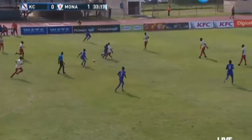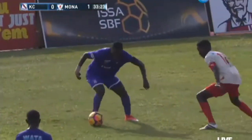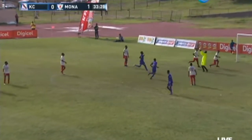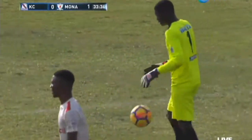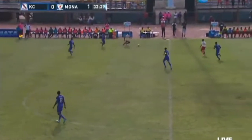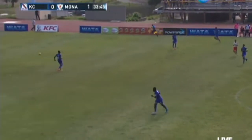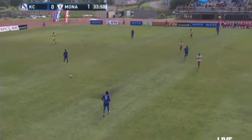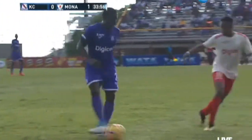Beautiful pass there, Thomas Reed. Deliver inside to Smith, and the keeper should catch that comfortably. He does. And again, I don't think a lot of the squares going into the box from this Kingston College team have managed to pick out a Kingston College player. So many Mona players in the box that it's so difficult for Kingston College to find their teammates with those squares.